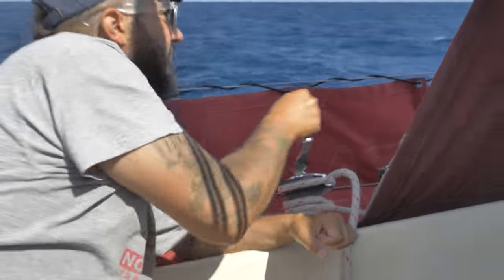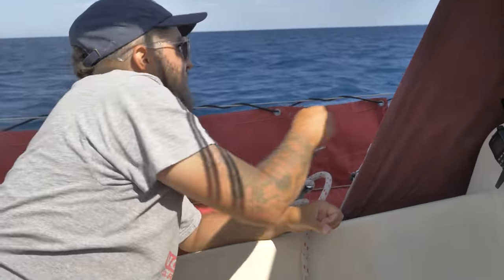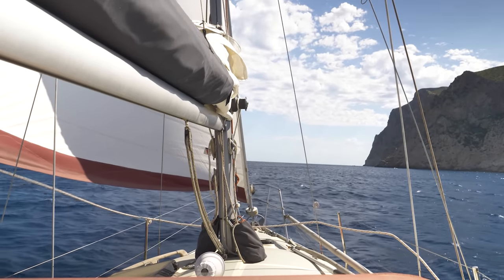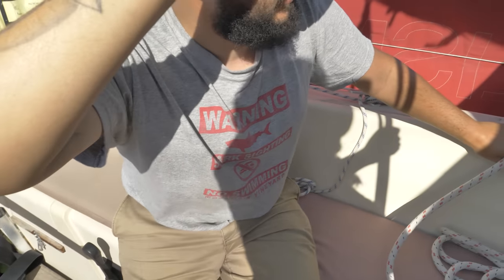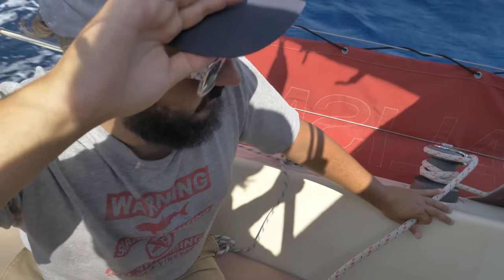We need to trim the sail. Why don't we have the main up? We just haven't put it up yet. We were going downwind, so. But now we're starting to head up, we could get the main out.